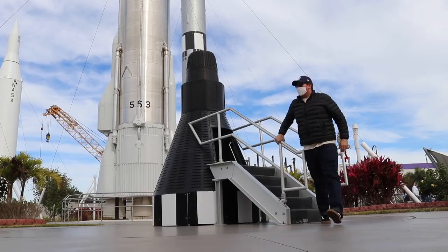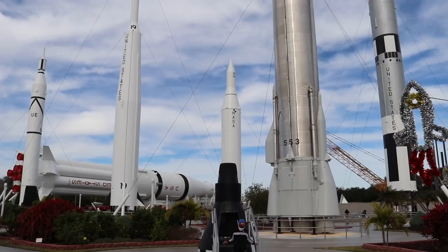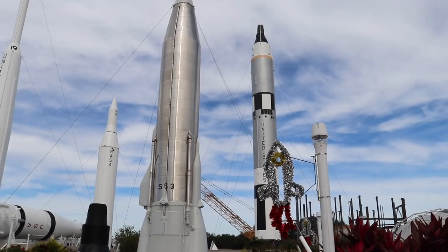Okay, rockets from left to right: Juno 1, Delta, Juno 2. This big one right here is the Atlas, Agena, and then that one right there, Gemini Titan 2. They just made an announcement that they do have tours for the rocket garden. I believe they start every hour.